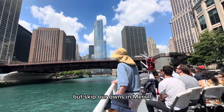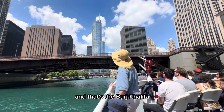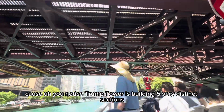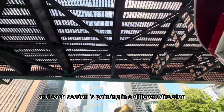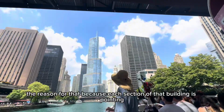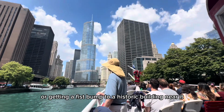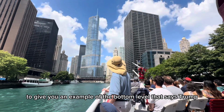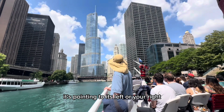But Skidmore, Owings & Merrill also built what is now the tallest building in the world, and that's the Burj Khalifa. You notice Trump Tower is built in five very distinct sections, and each section is pointing in a different direction. There's a reason for that. Because each section of that building is pointing or giving a fist bump to a historic building near it. To give you an example, the bottom level that says Trump, it's pointing to its left, or your right, if you're on the boat here.